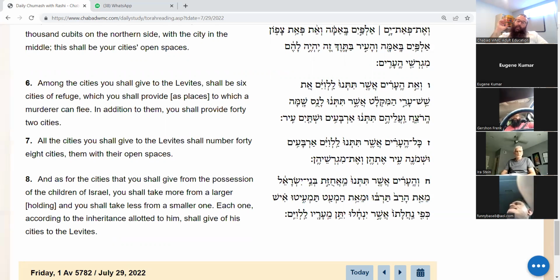They were almost like not jails, but safety zones where someone who killed a person by accident could go, to be saved from the relatives of the person who was killed by mistake. He cannot be killed by the relatives if he runs to one of those cities. And these cities were centrally located. I guess it makes sense in a way that the Levites will be there. It's funny, they're sticking these two things together, the Levites and the cities of refuge.